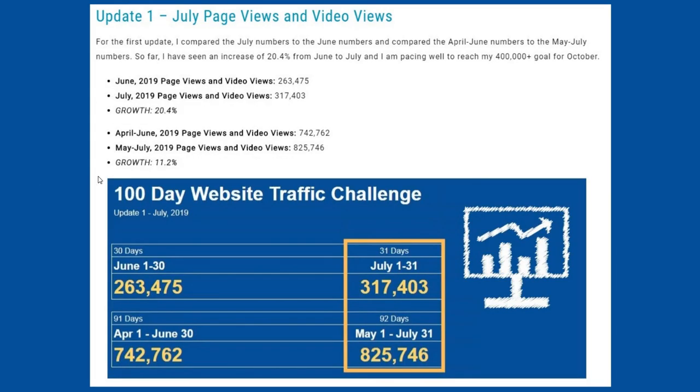So you can see so far my growth over the first month from June to July is 20%. My growth from the 3-month period, so April to June compared to May to July, my growth is 11.2%. So I need to keep increasing this over time. And you can see right here, I'm seeing good results already, and I want to reach my 400,000 plus goal for October.